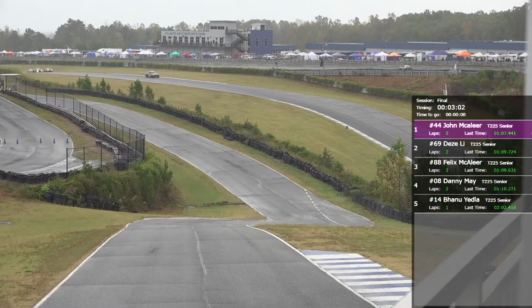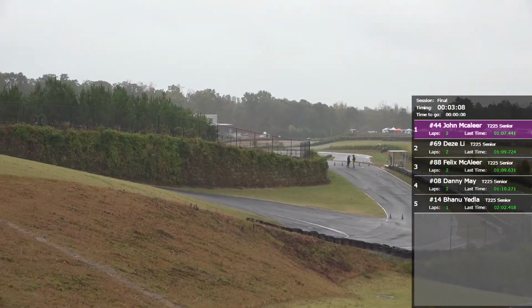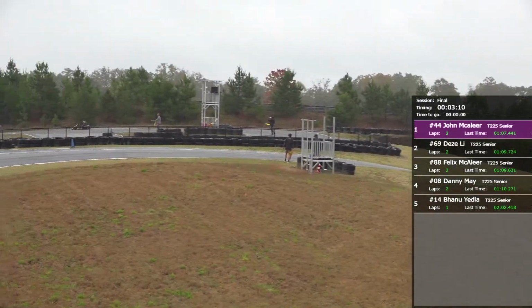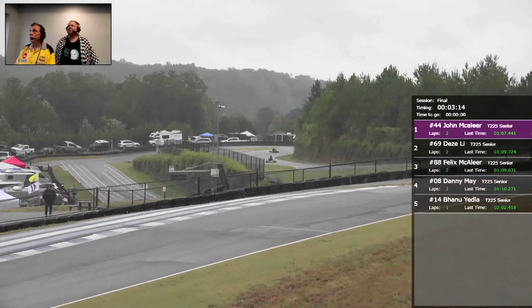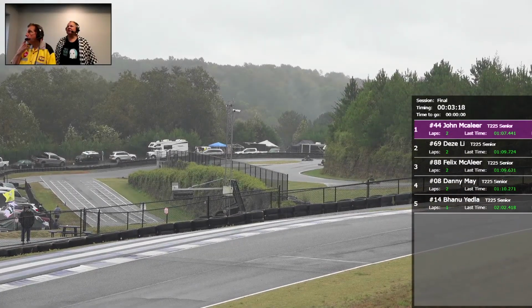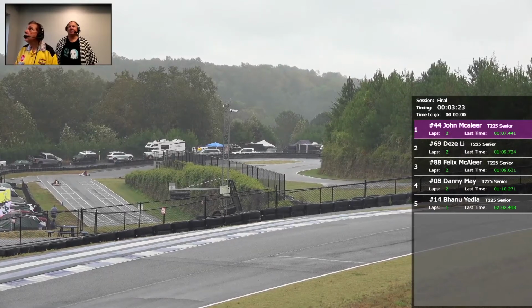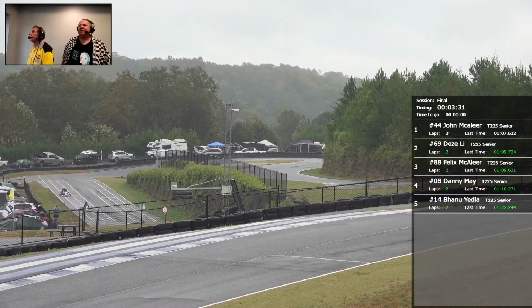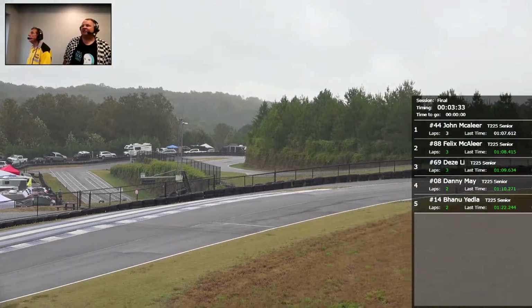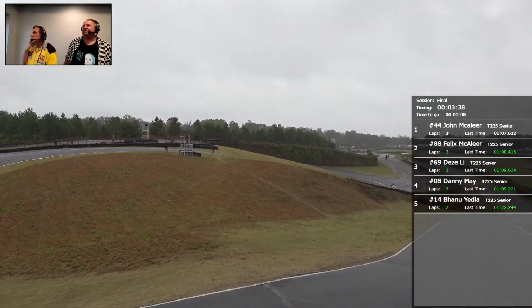We'll catch them on the upswing here in just a moment as they bring it back over toward turn 14. Now they make their way up the hill right there. It's still McAleer up front. So it's going to be John McAleer, your leader, coming into 16 as we see it now. Then should be Felix after him, then Desi Lee. But I think Yedla's in there in the mix somewhere. So that's Yedla we're seeing there. Now comes John McAleer. And here is Felix, and then the battle between Desi Lee and Danny May. Actually, Danny May, I think, is now in fourth place.